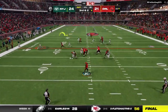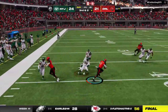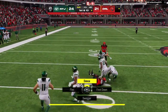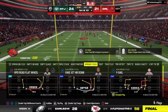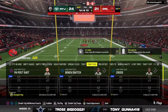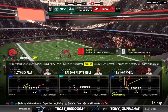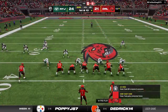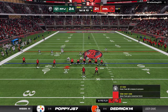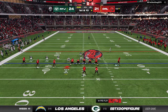3rd and 2. Here's Jackson. He's going to get that to his running back out of the backfield, and they're going to get this beyond the 40 before he's taken down. Well, they were in search of a short gain on 3rd down, and they wind up nabbing over 20 yards. First and 10 at the 42-yard line. In motion goes the tight end.